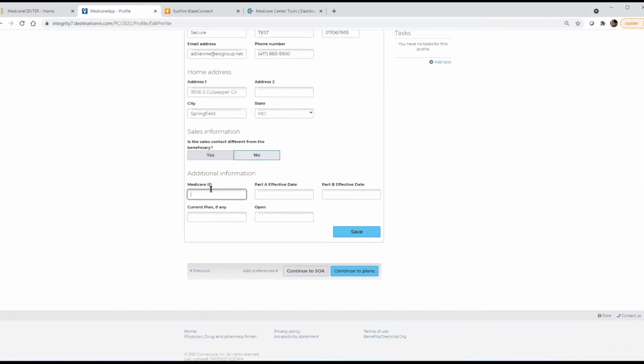I know a lot of agents would call and say it's not working, it's not populating, and that's because per carrier or CMS or whoever, we can't insert that information automatically. It has to be re-entered for confirmation of who they are.